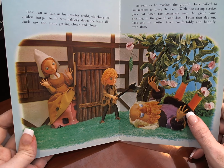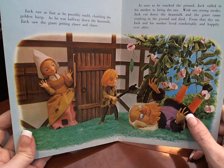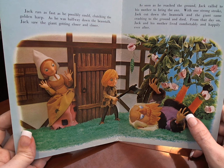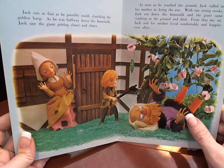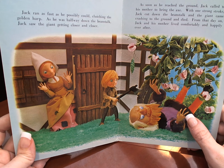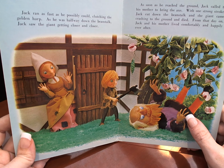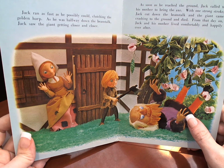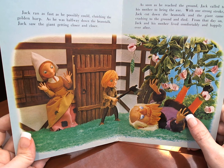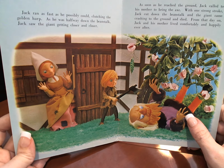Jack ran as fast as he could possibly go, clutching that golden harp. As he was halfway down the beanstalk, Jack saw the giant getting closer and closer. As soon as he reached the ground, Jack called to his mother to bring the axe. With one strong stroke, Jack cut down the beanstalk, and the giant came crashing to the ground and died. From that day on, Jack and his mother lived comfortably and happily ever after.